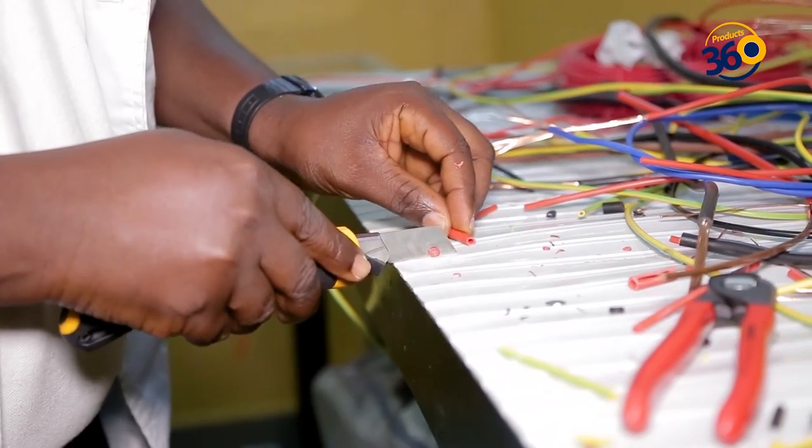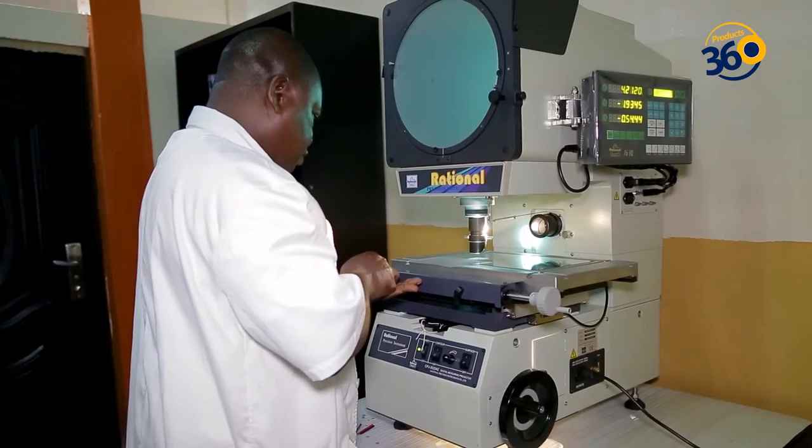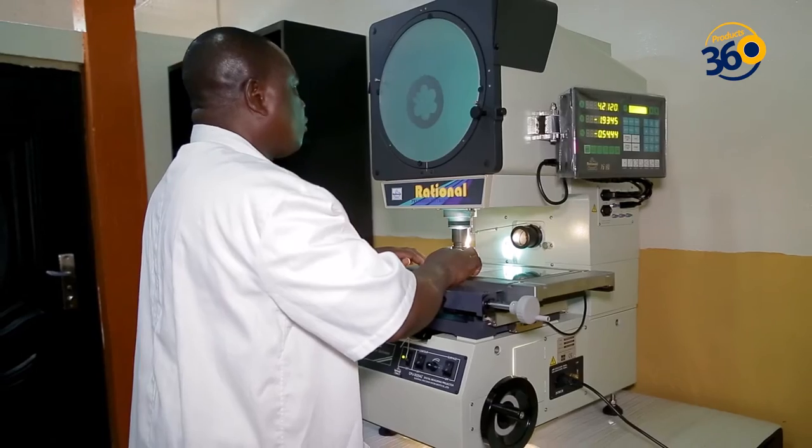One most important thing is, every country has its climatic condition. So the cable that we are producing here meets the climatic condition of Ghana. So anybody using our cable will not have any problem. Our main aim is to produce cables to meet the Ghanaian weather, to meet the African weather.